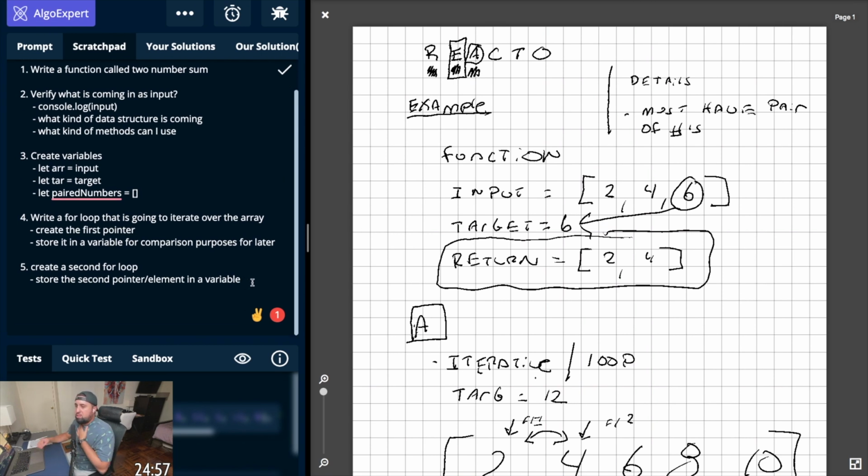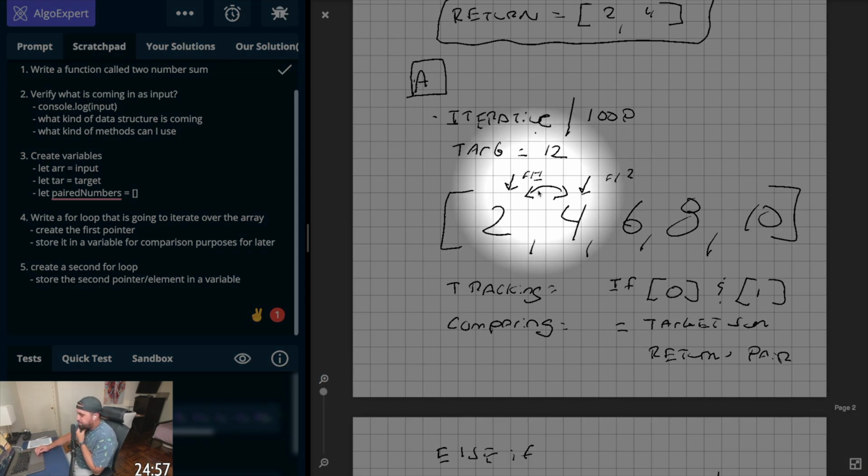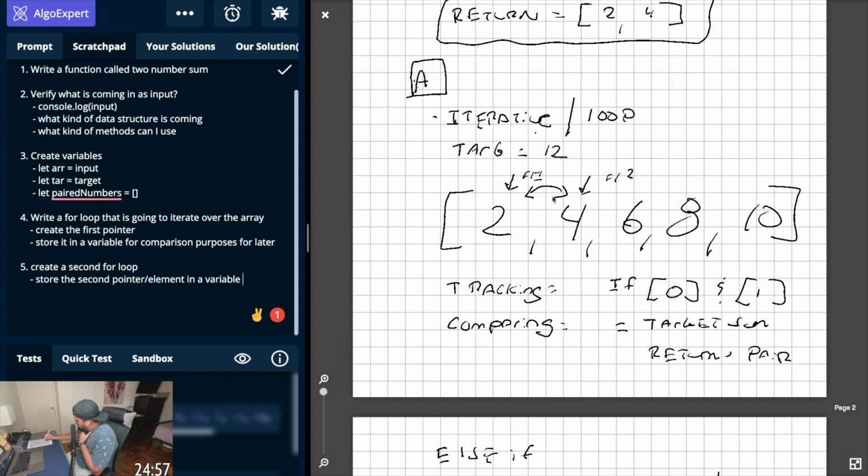All right, so we're gonna create a second for loop, store the second pointer element in a variable, and then here I think is where we start making the comparisons, right? As I indicated here, we start in the first pointer, we go to the second, we start comparing, right? Is that a match? Is that gonna equal 12? No, it's not, right? So now we go from here to here. Does that equal 12? No, it doesn't, right? Next, we take the 2 and we compare it to the 8 and so on and so forth until we get to the 10. All right, so we need to have that comparison somewhere.